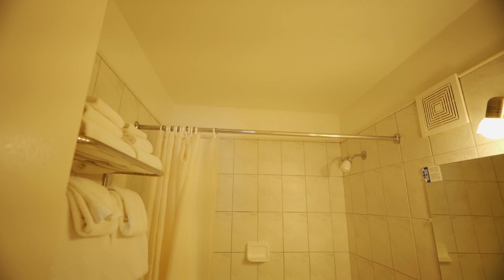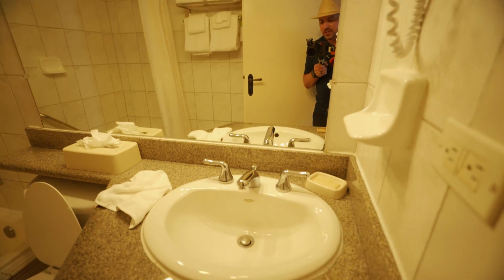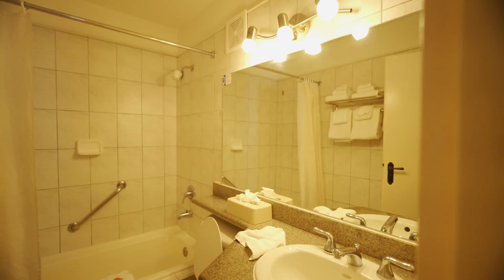So we got this bathroom. Lovely. We got a sink and a toilet. Okay.